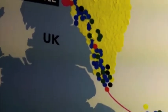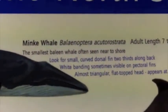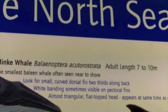As we're coming into the UK, we have these black stickers, and one here. They are our minke whales. They're the smallest UK baleen. And what you see is them roll in the dorsal fin at last. Roll over like this. So we had 3 in one night, so that was quite exciting.